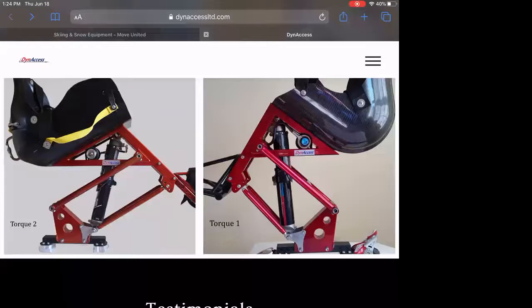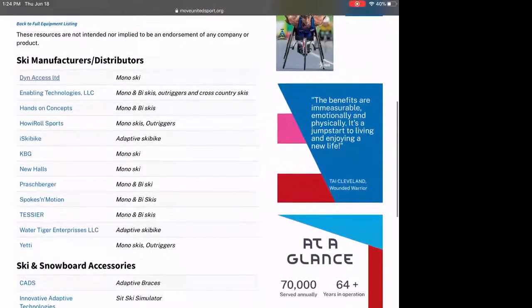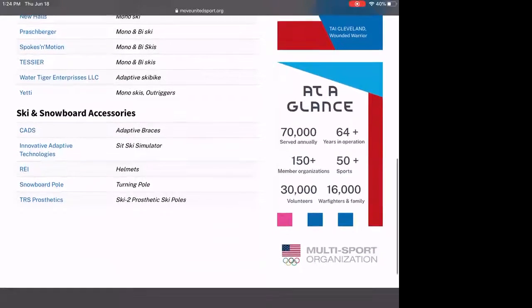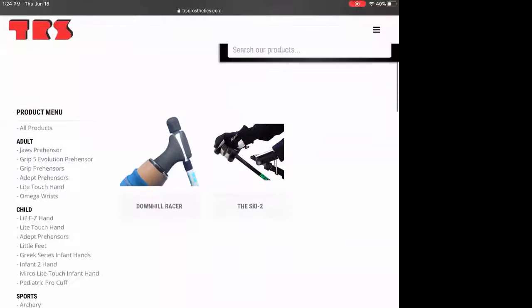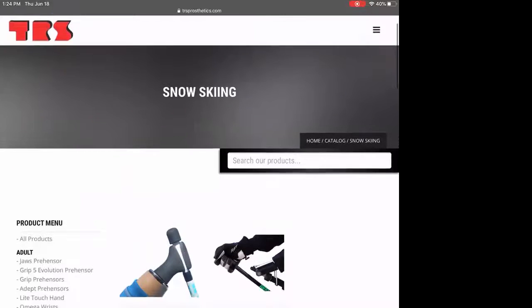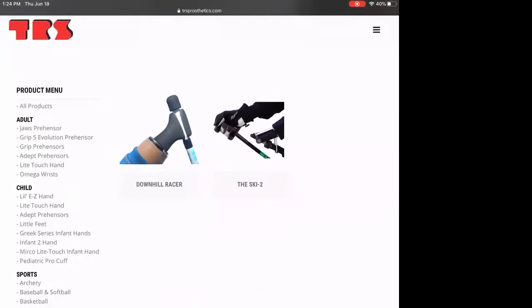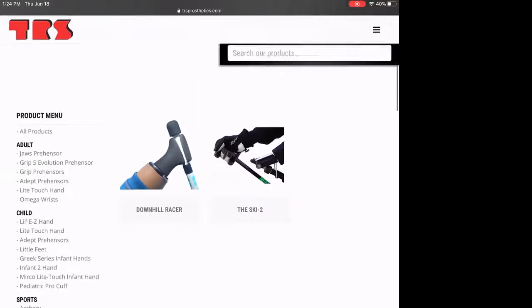I'm trying to cover kind of all the sports. So we did kayak and things like that. Trying to go to snow sports. What's the other thing I wanted to show? One moment. I don't think this was it. But this is actually pretty cool if you guys want to look at it real quick. This is actually a prosthetic used to hold a pole. So if you didn't have a hand or an arm, this would help you hold the pole. It's actually made for that. It's really neat. Let me go back.